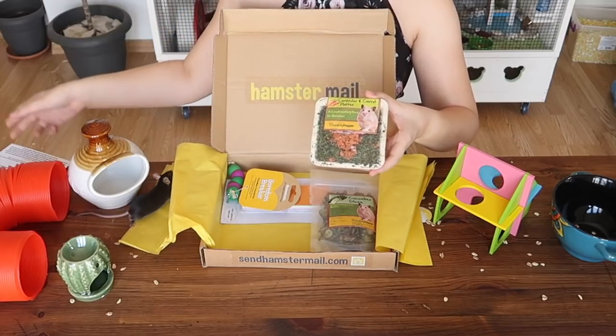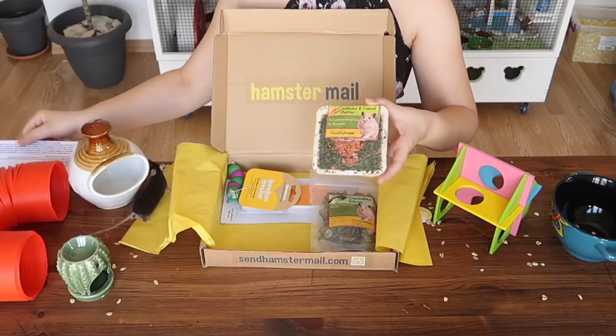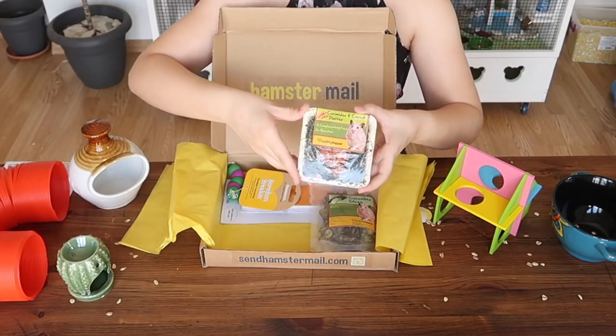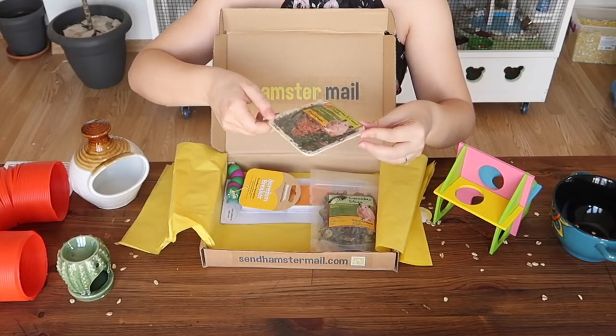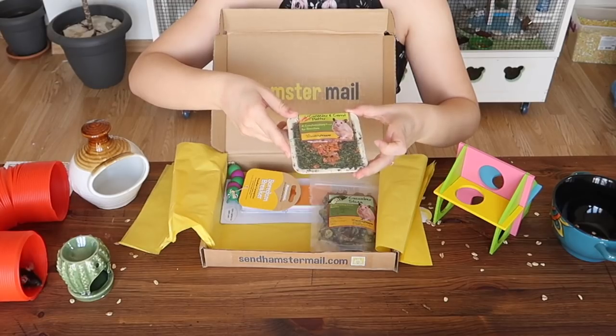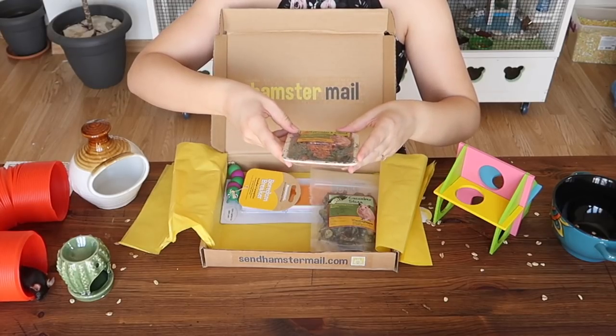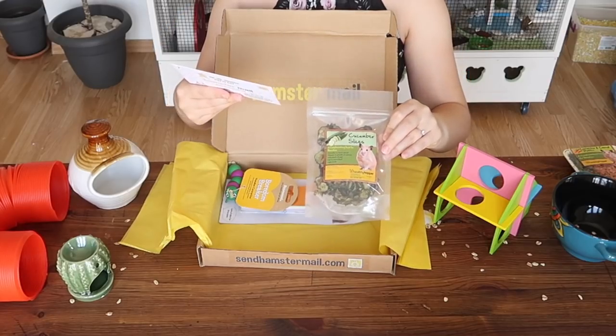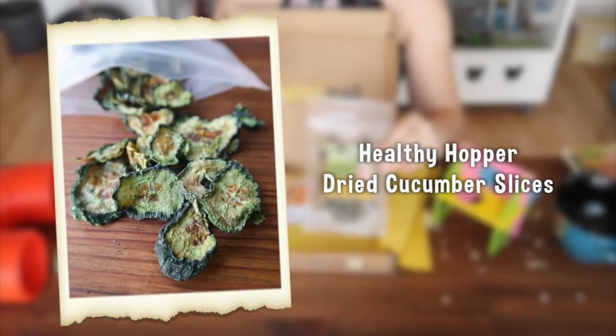However, and they do put this warning on the card as well, because hamsters and mice and small critters are so small, you don't want to be giving them this entire thing in one go. I don't recommend leaving this in their cage unsupervised. Maybe just pop it in, let them have a nibble on what they want, and then take it out a minute later. The next item is a bag of Healthy Hopper dried cucumber slices.